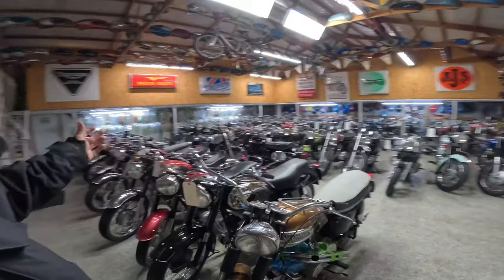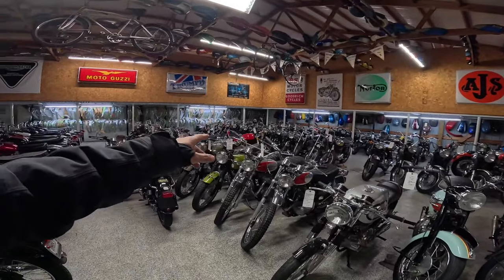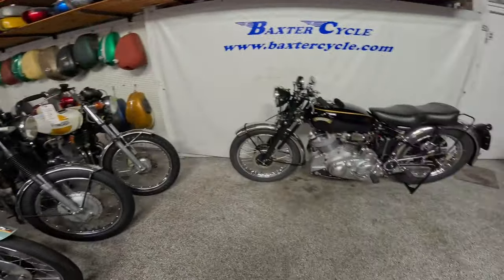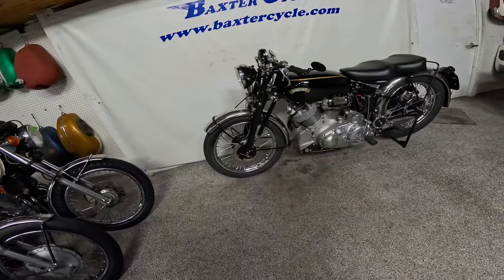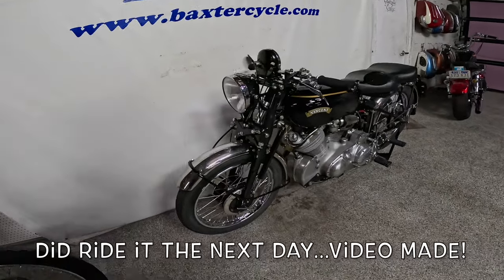Hey, we've made our way into the secret back room at Baxter Cycle. These are all magic British bikes. Hey, that's a Japanese triple over yonder. But what we're here to look at is this one real quick. I did a little bit of a video on this. I was supposed to ride this today, but it's just too terribly windy out there.